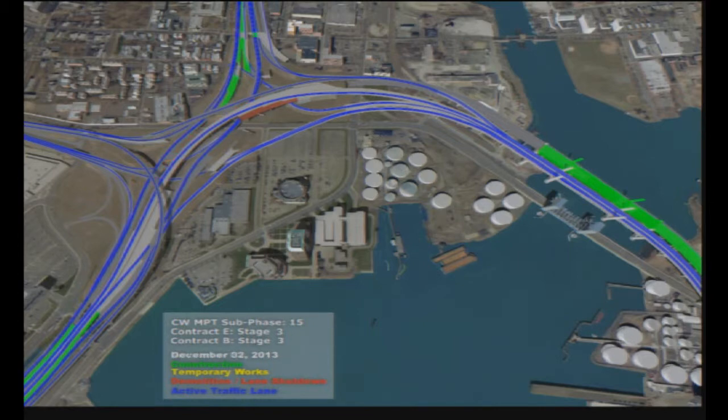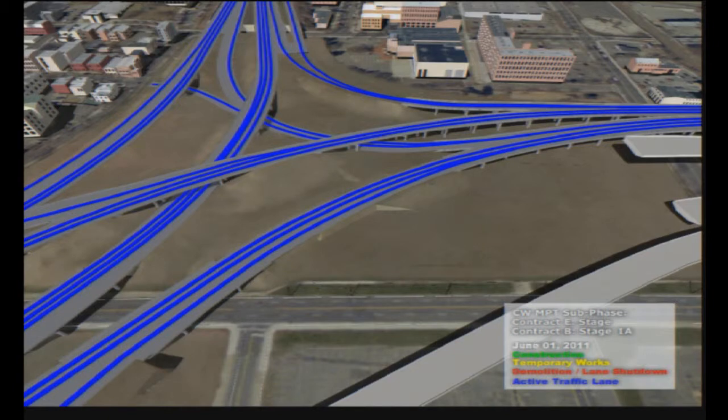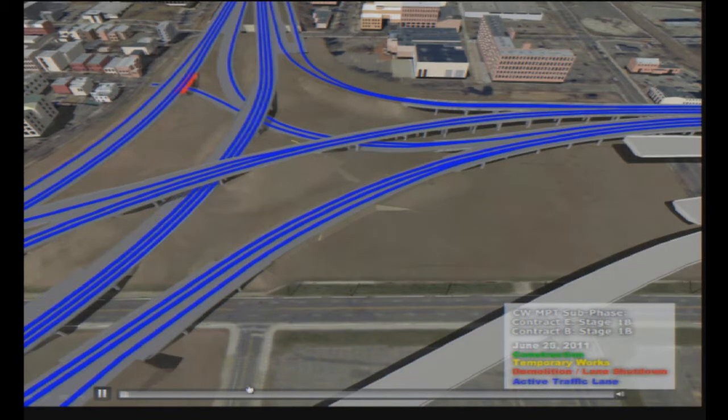So the blue lines you're seeing represent active lanes of traffic. So this kind of had a slightly different purpose in communication. We needed to show the local stakeholders how traffic was going to progress, how traffic switches would occur. And again, having the context that it sits in made it that much easier to communicate what was going on. If it was just a bridge sitting in space, it would have been much harder to explain where things were.